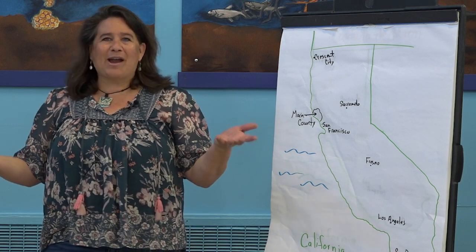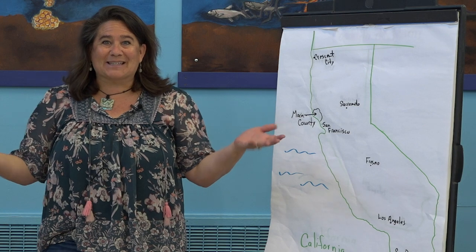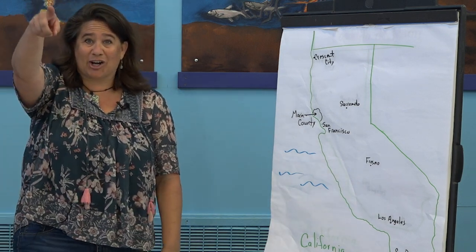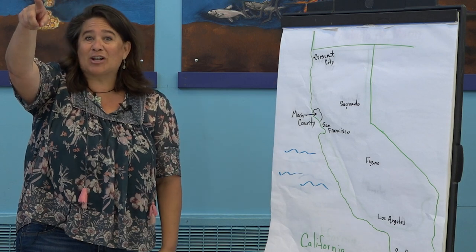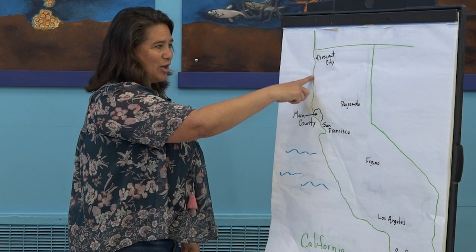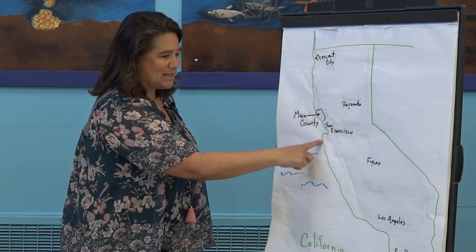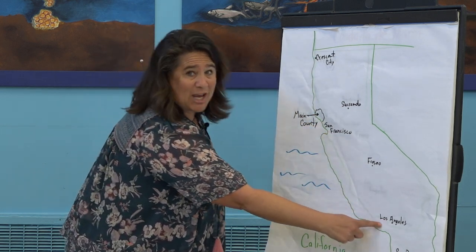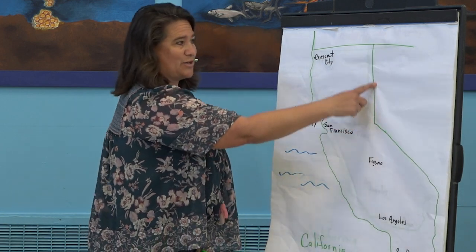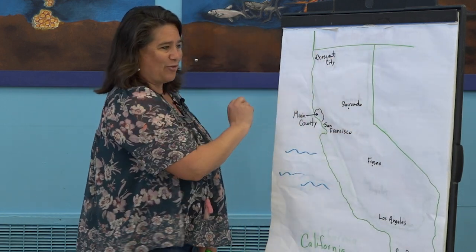And let's go back. Where are we at this time? So let's begin first by getting out your drawing finger and let's make the shape of our state of California. So we'll start up here. Remember all these big cities that we looked at? And let's draw the shape of California, thinking of all of our family members and where they live in California.